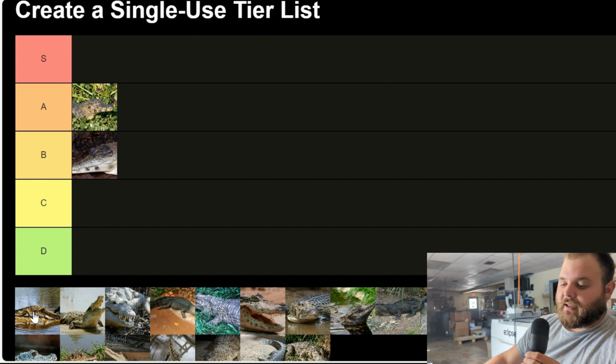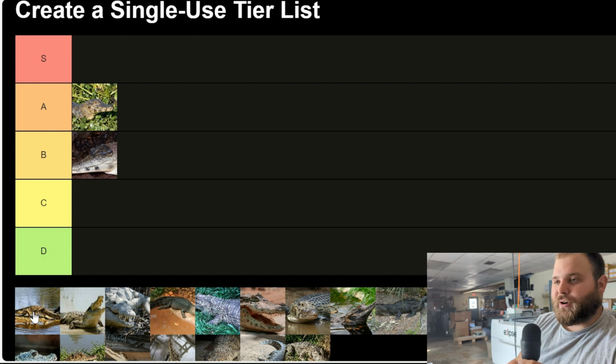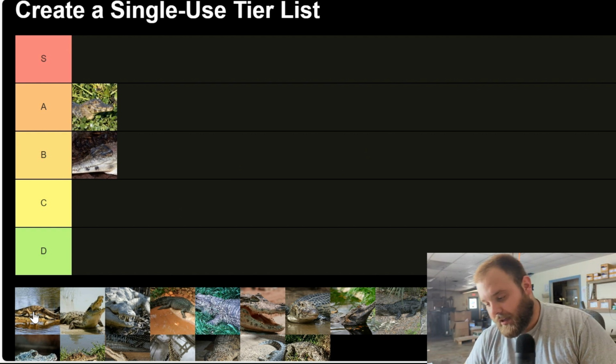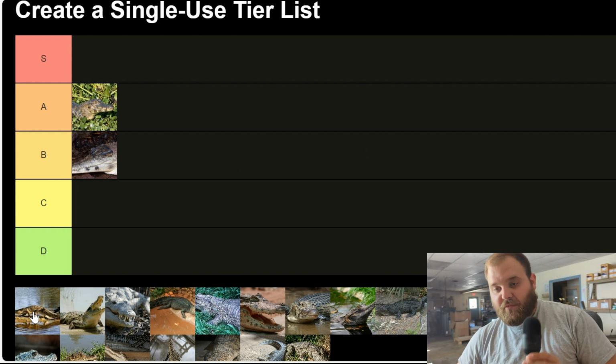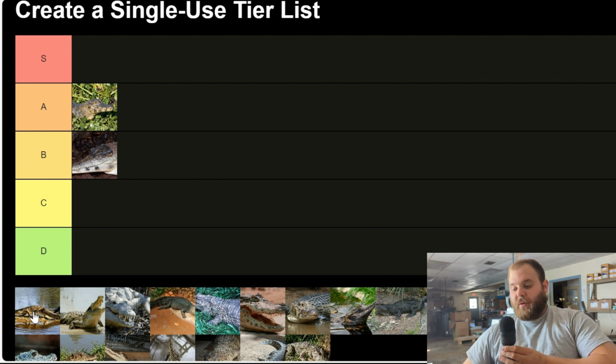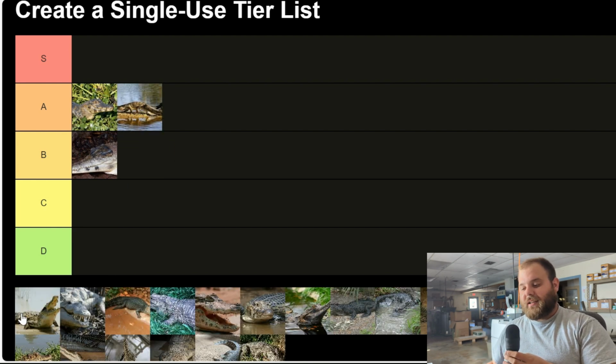Alright, Freshie. Now, as Graham Webb said, the Freshie is actually the thinking man's crocodile, and I wholeheartedly agree with it. One of the fastest on-land speeds of all crocodilians. Unfortunately, they are vulnerable to cane toad toxins, unlike their bigger neighbors, the salties. But overall, pretty interesting species. I say it's a pretty solid A tier.